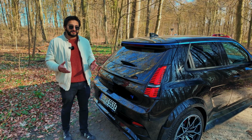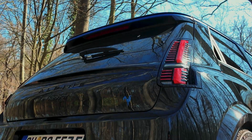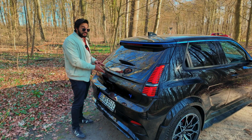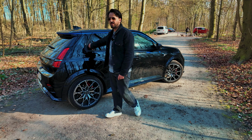I am already impressed by the aerodynamics of this car. This small spoiler, I don't know if it does spoil or if it plays any role in aerodynamics, but it's different from the Renault 5 and it's beautiful. So come around the back, I'll show you how much space this car offers.